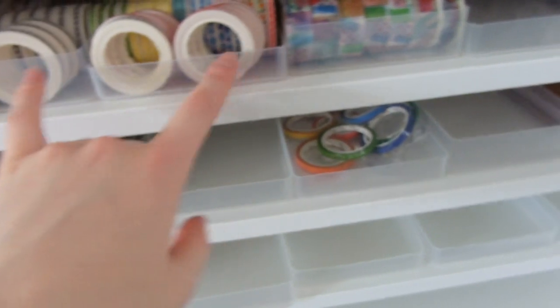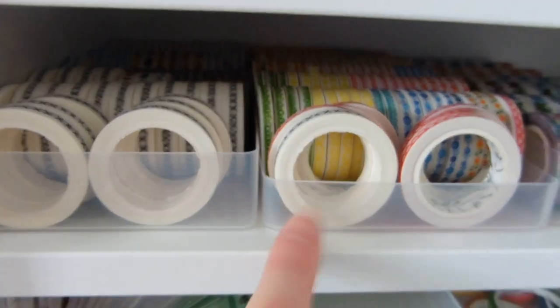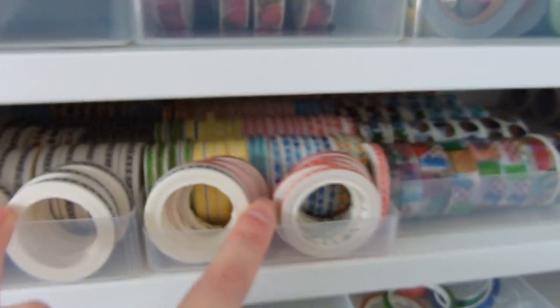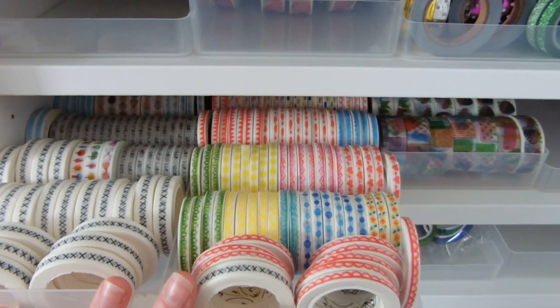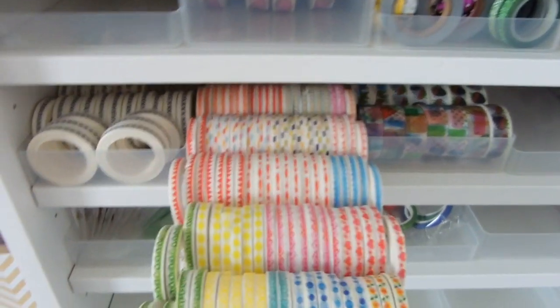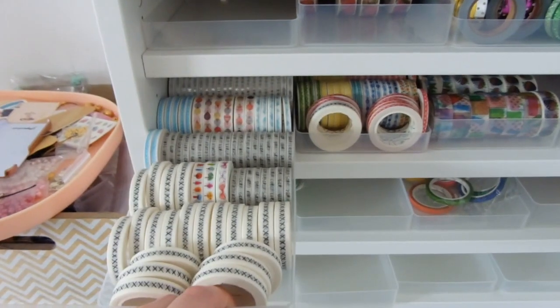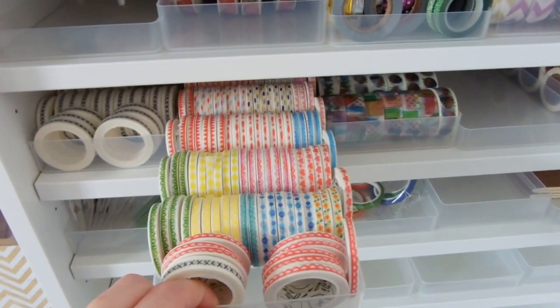Same goes for these as well, which I use for the washi tapes. So there's a lid and a bottom of one box, but they are both trays, and it means I can keep a lot of washi in a small amount of space, and I can also see all of them at once, which is something that I always struggled with. So I can just pull them out, see which is in which one, and grab what I need.